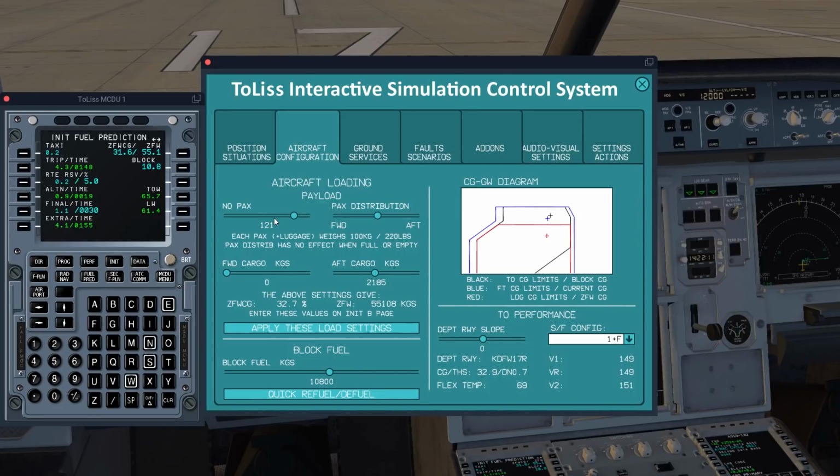I think I had a few extra passengers on my aircraft, but their passengers weigh 100 kilograms, 220 pounds. So it might just be a little difference in how we calculate our passenger weight. But that's neither here nor there, because I now have what matters correct. I have the takeoff weight that matches, 0 fuel weight, CG matches. Everything lines up here. We're going to do flaps config 1+F.